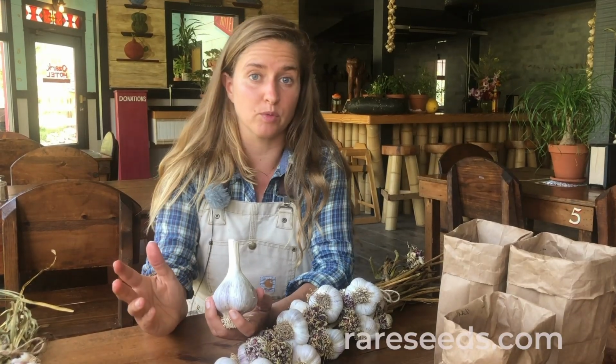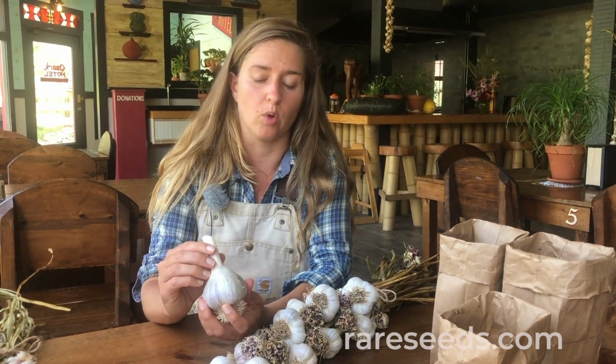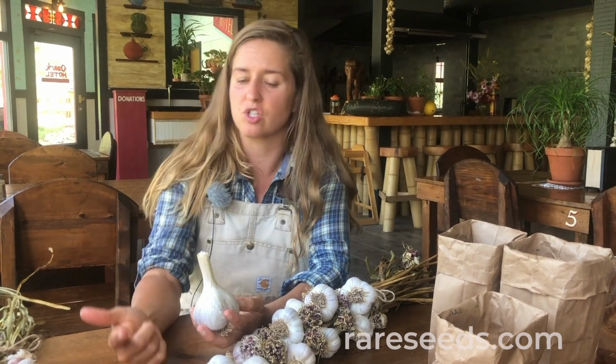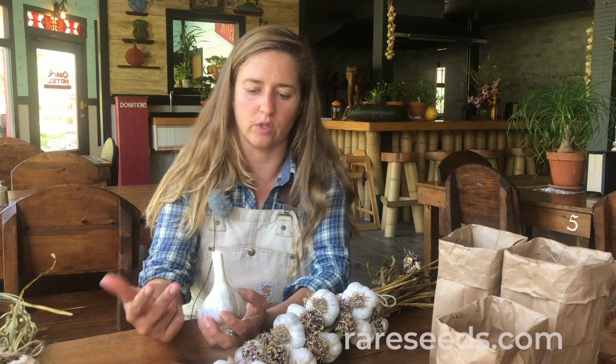There are many subgroups within the hardneck garlic variety, and one is a rocambole. And the rocambole is known to be one of the tastiest types of garlic. They're really easy to peel. They have a short storage life, only about 6 months, but they're so fantastic. They're great for baking whole. They're really flavorful and complex.